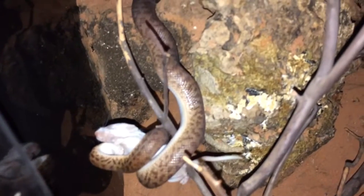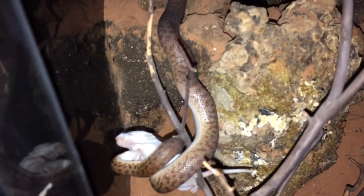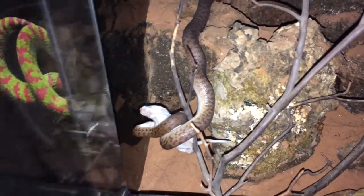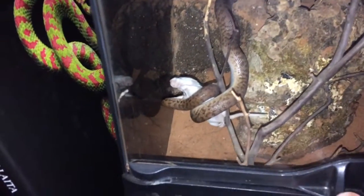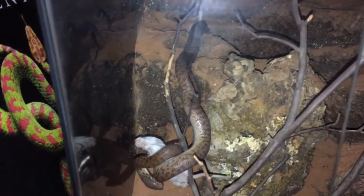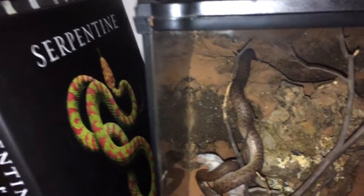So you can see the size of the rodent compared to her. It's actually quite large, but she can take it down. She'll eat it. She's done it before, and she's hungry. Like 3 days later, she sticks her head right there when she's ready to feed, and she kind of just waits for this to open.